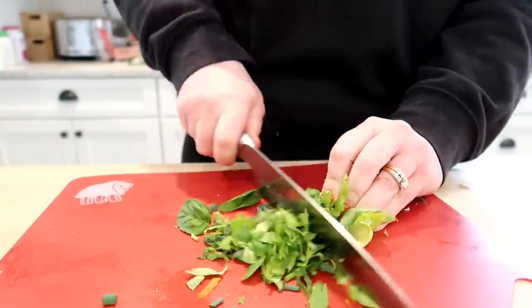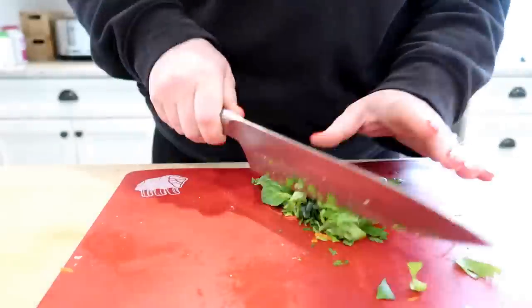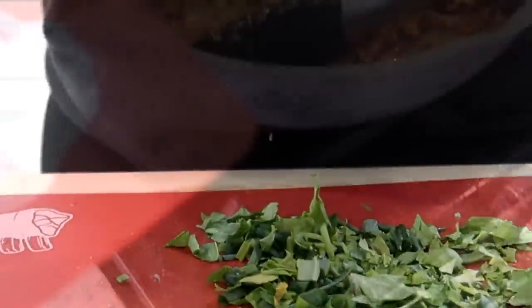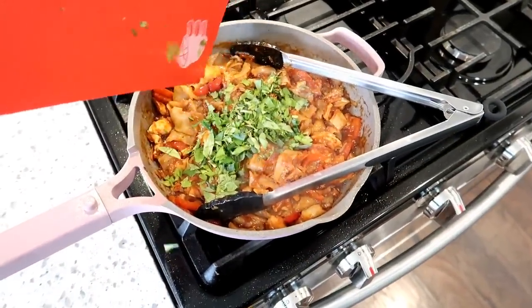So for the top, I actually have a mixture of some basil, some cilantro, and some green onions. So that's what I'm going to use to top it with. And then I'm also going to add some cashews to the top as well.